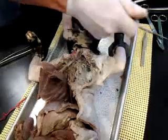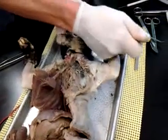I won't do this with all the cats, maybe just a couple, but there's a couple pieces up here I'll look at.